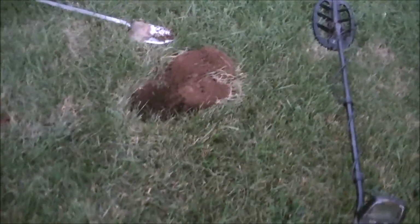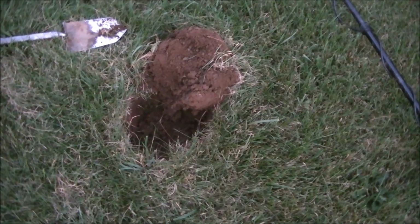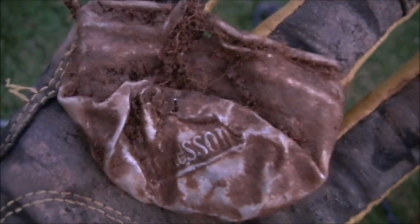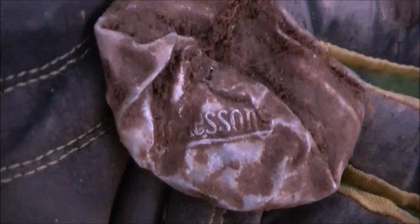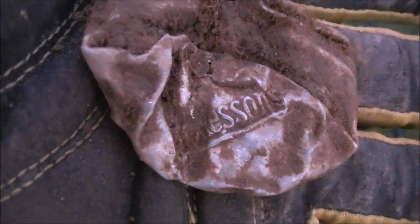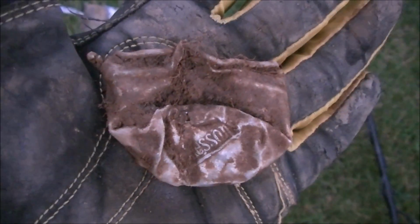Well, I skipped this signal yesterday because it was pretty big, but I decided to go ahead and dig it, probably as my last target here before the night. Went down about 5 inches there, and it's like some sort of aluminum measuring cup or something. It says, I think that's Wesson on there, or something. If I remember correctly, I found something of this brand before. I can't remember if it's Wesson or something different, but yeah, I think it's some sort of measuring cup or something like that. Something from the kitchen anyway, at least I think.